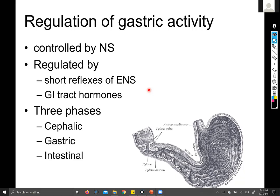So stomach emptying needs to be slow enough for the duodenum to have time to deal with what it receives, but different meal types require different approaches, right? So if I eat a really fatty meal, I'm going to need more time to emulsify that fat, which means my stomach can't empty as fast. Versus if I eat a really watery meal, my stomach's going to empty more quickly. So there's lots of feedback loops regulating gastric activity according to, in part, what it is exactly that you ate.